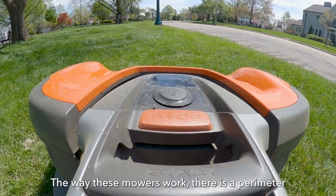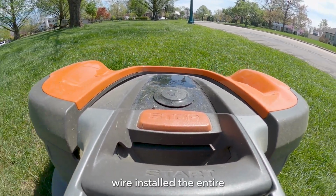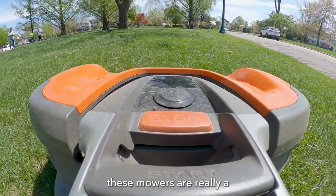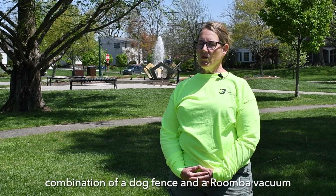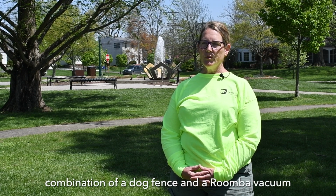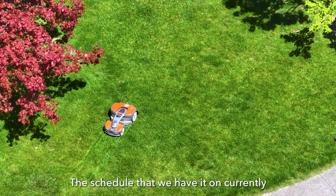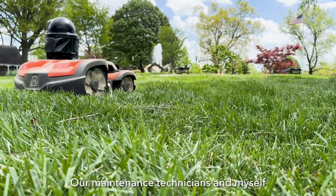The way these mowers work, there is a perimeter wire installed the entire perimeter of the park. So these mowers are really a combination of a dog fence and a Roomba vacuum you would find in your house. The schedule that we have it on currently is from 9 a.m. to 10 p.m. It runs rain or shine.